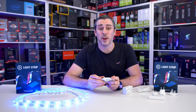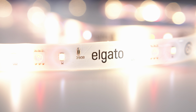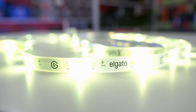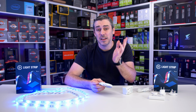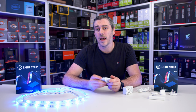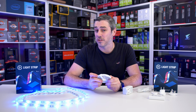Now, if you're not a fan of bright lights when playing games or watching Netflix, luckily the Elgato light strip features dimmable LEDs. And with a colour temperature range of between 3500 and 6000 Kelvin and a full colour spectrum of the typical 16 million colours you'd expect, you'll be sure to find exactly what you're looking for. Just don't look at them because they're bright. So what I'm trying to say is whether you like red, green or blue like we have here, or maybe just a nice relaxing warm white, Elgato has you covered. Not bad for a maximum power consumption of 30 watts, eh?